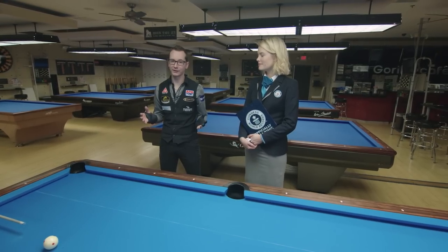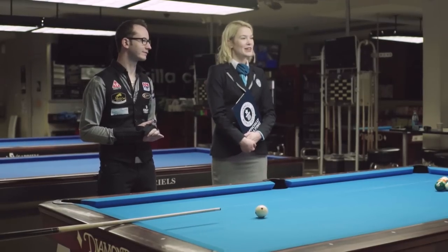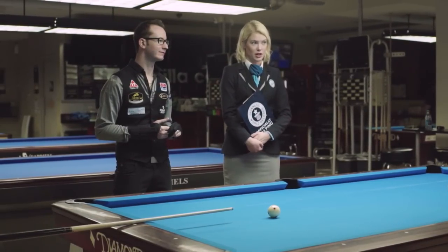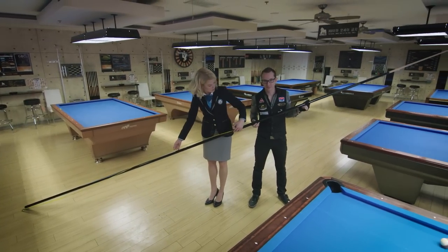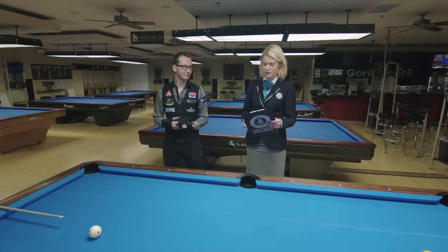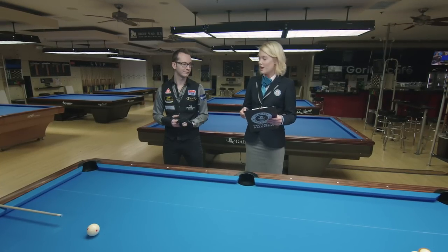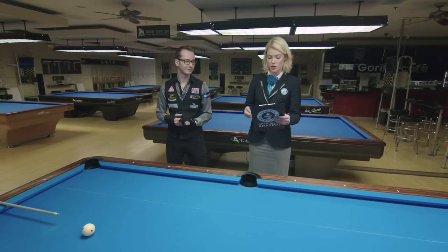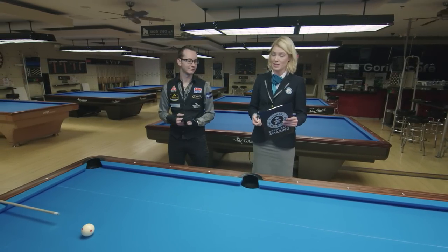This is the longest usable queue. Yes, today Florian will be attempting the Guinness World Records title for the longest usable queue. Now, our guidelines state that the queue must be made from the same materials as a normal sized pool queue. Now, to achieve this record, Florian must break a regulation pool game and then pot 7 balls of his choice and then finally pot the 8 ball.